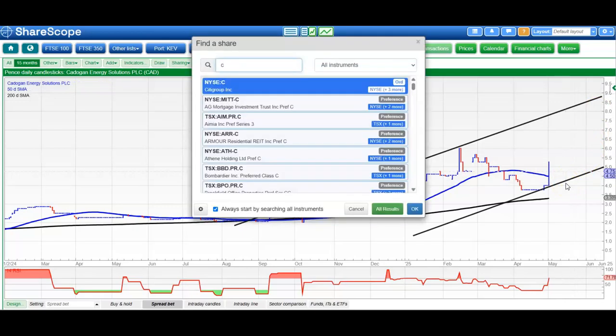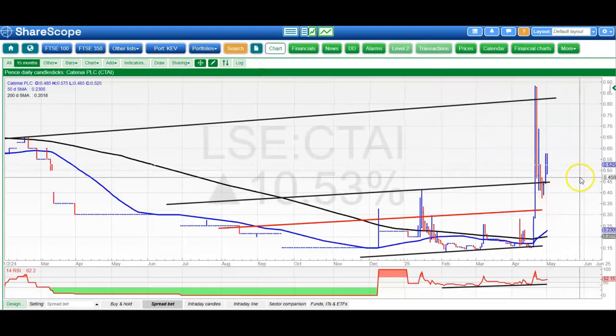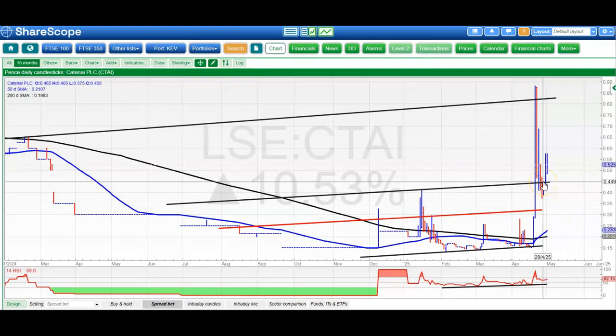On to Catenai, which is back again. Had a strong day, but then slightly faded yesterday. But having another go, the support came in a little bit lower than we would have liked. The old target there, 0.44.